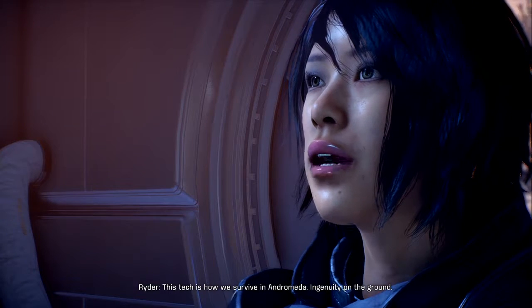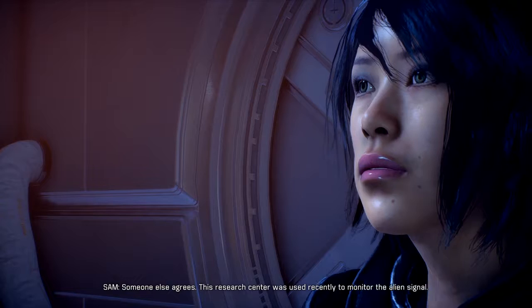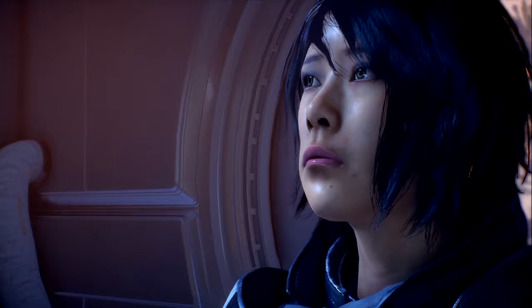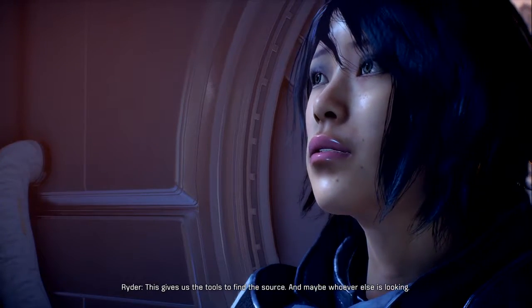This tech is how we survive in Andromeda. Ingenuity on the ground. Someone else agrees. This research center was used recently to monitor the alien signal. This gives us the tools to find the source, and maybe whoever else is looking.